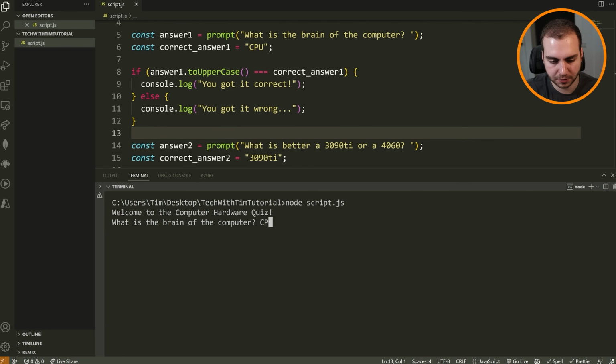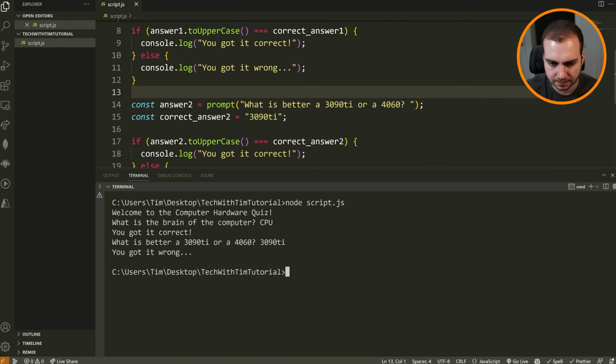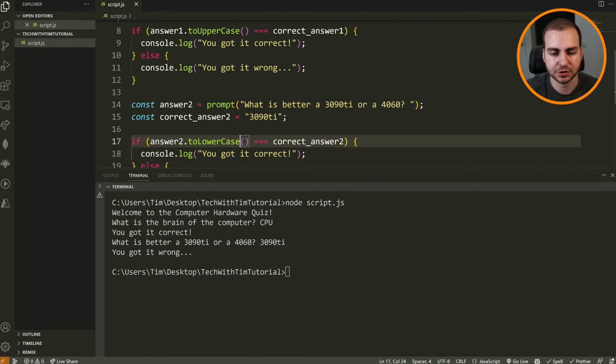What is the brain of the computer? CPU, excuse me, 3090 Ti. And it actually says we got it wrong there. Okay, so let me check why we're getting that. Aha, so the reason we're getting this is because we converted our answer to uppercase when our answer here is in lowercase. So what I would need to do is just change this to be capital Ti like that. Or alternatively, rather than converting this to uppercase, I would need to convert this to lowercase.